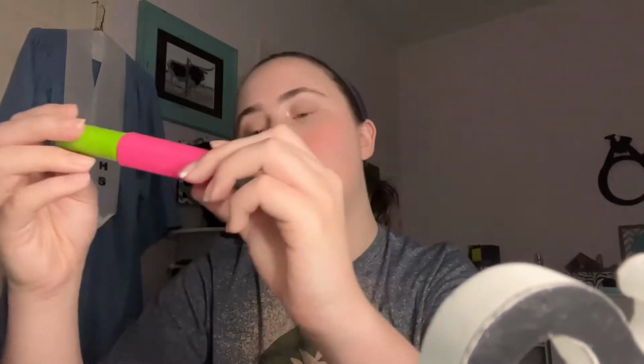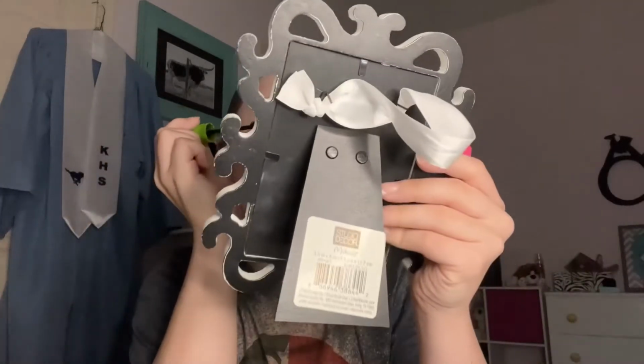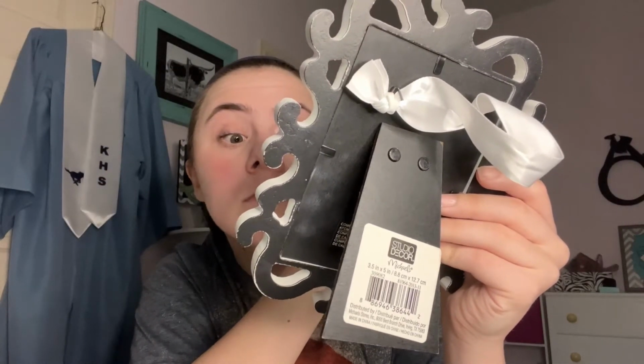And then I put this Great Lash mascara on. I think I may have to get more of this, I'm almost out. I tend to put three or four coats of this on, because it's Great Lash, so it might make your eyelashes go big. And then the last step.